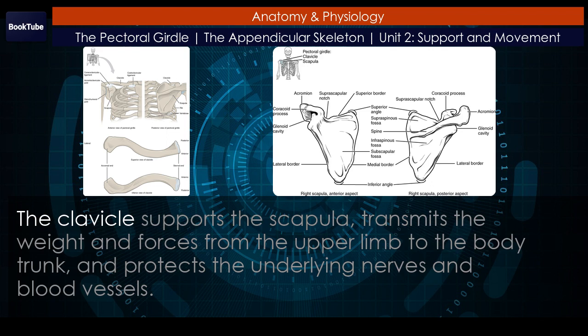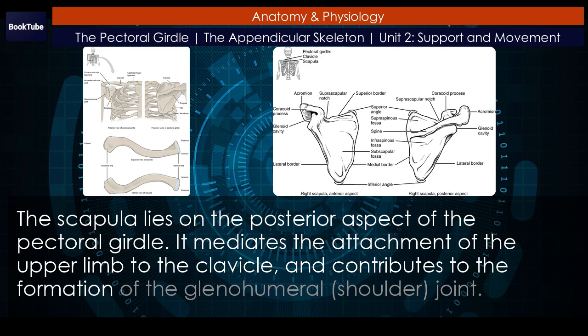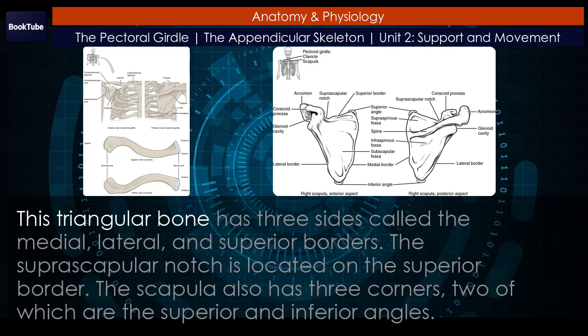The clavicle supports the scapula, transmits the weight and forces from the upper limb to the body trunk, and protects the underlying nerves and blood vessels. The scapula lies on the posterior aspect of the pectoral girdle. It mediates the attachment of the upper limb to the clavicle, and contributes to the formation of the glenohumeral shoulder joint. This triangular bone has three sides called the medial, lateral, and superior borders.